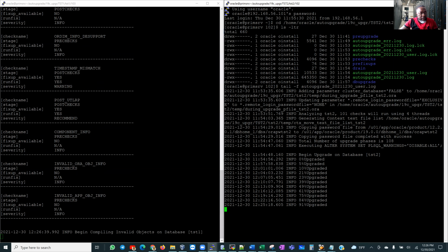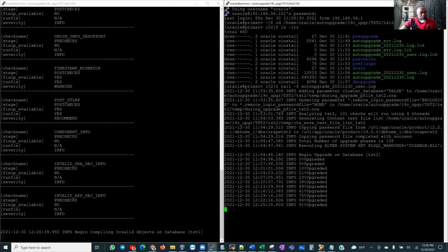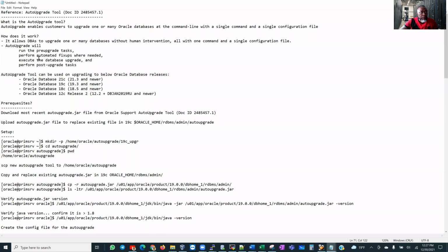Okay, here are the post checks. It has started compiling invalid objects. Remember I said the AutoUpgrade utility does all of that for you. It executes the database upgrades and it performs the post upgrade tasks, which is what we are doing right now.